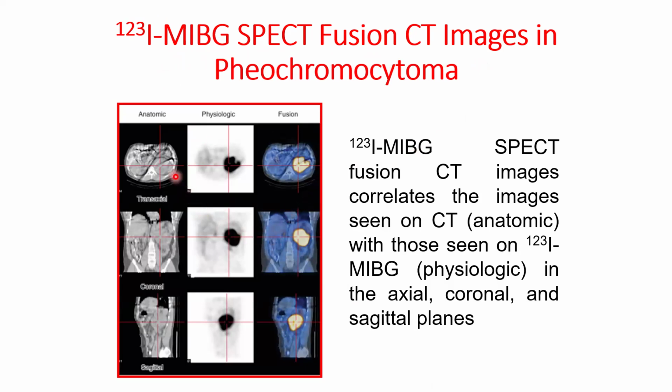The CT would show you the anatomy. This is the axial, this is the coronal, and this is the sagittal, right? And the MIBG would show you the physiology, the function. Like here, again, the axial and the coronal and the sagittal, right? Increased uptake, right? If you fuse both together, you can actually locate where exactly the tumor is. Of course, in this particular case, it is very obvious, the tumor is very big, but this is valid for very small or undetectable tumors with the usual techniques. Is it clear? Any problems?